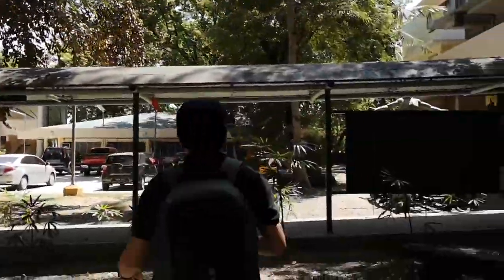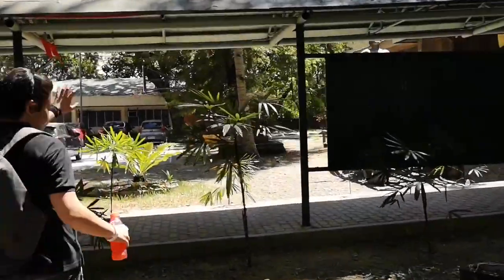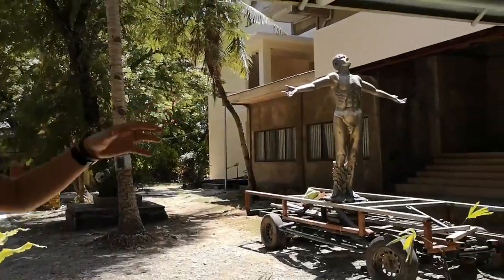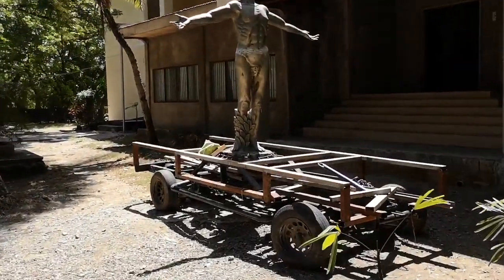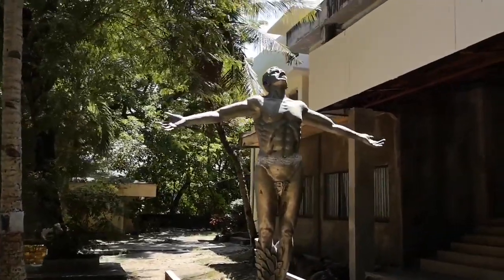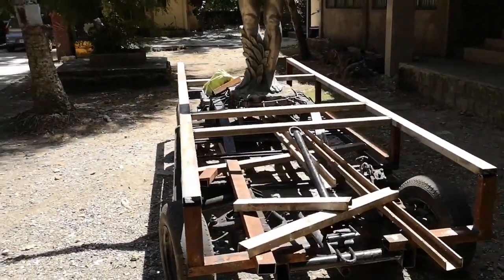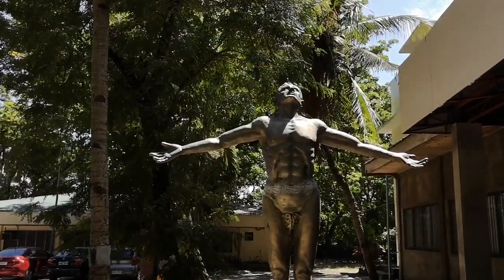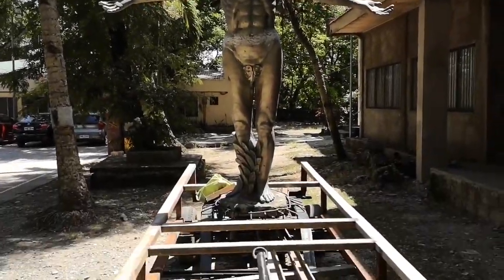Where is the second Oblation? This is the old Oblation, and that one is the new Oblation. The new one is taller. This one was broken in the middle, so they had to patch it to make it one piece. I don't know what's next. Maybe they can put it in the library or something.